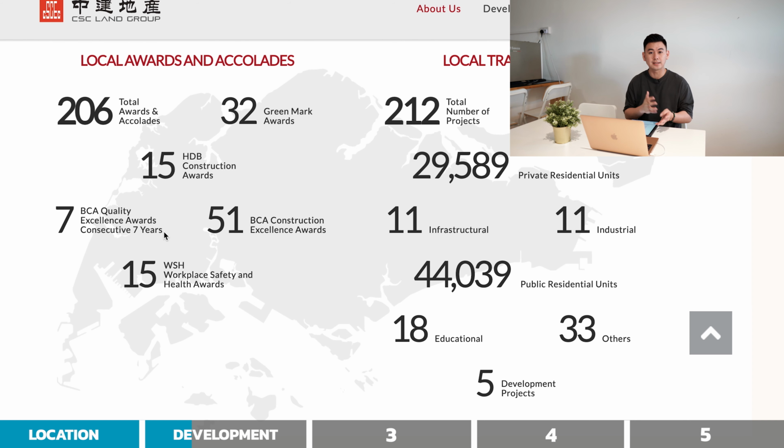So in terms of architecture, landscaping, construction, if we have all these 3 factors nailed down, I am of the opinion that this project Verdale will come out to be pretty good in terms of its development quality and also how smart the facilities will be designed in the future.